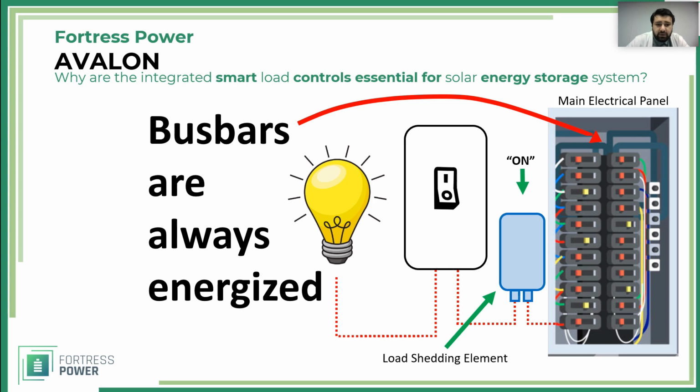to the light bulb. We cannot automate the light switch with the energy storage system. We cannot automate the breaker, but we can put in the load shedding element in between the light switch and the breaker. And we can control it based on our needs.